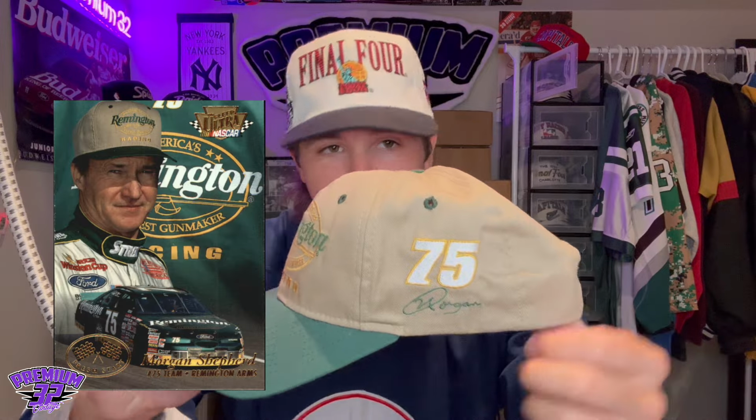Here's a Remington Racing. These ones have been going crazy in the hat drops. They haven't lasted more than 30 minutes after I've posted. So Remington, America's Oldest Gunmaker Racing, number 75, but nice beige color with green.